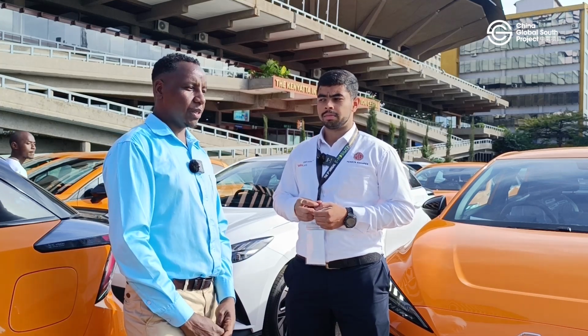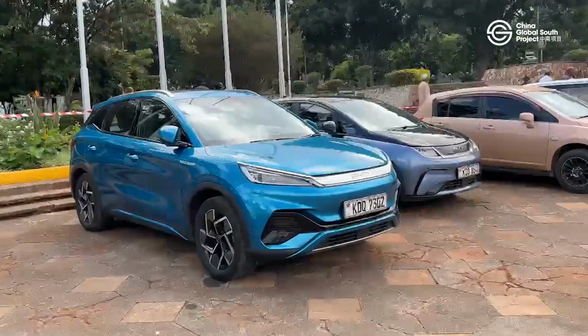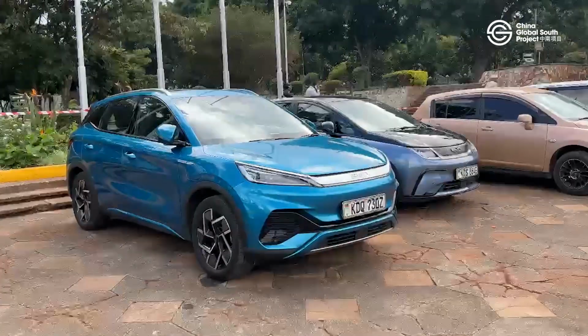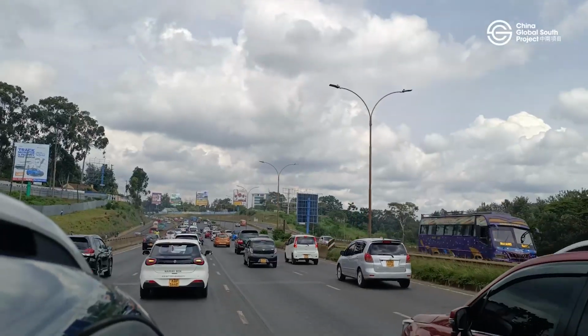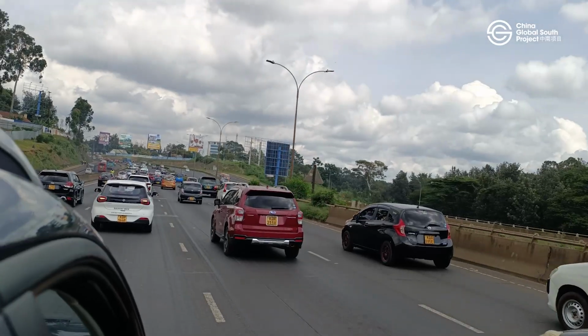EVs are the future, but Kenya's tax policies are stuck in the past. If nothing changes, we'll keep choking on the fumes and an expensive import bill as we continue running our economy on ICE vehicles. What do you think?